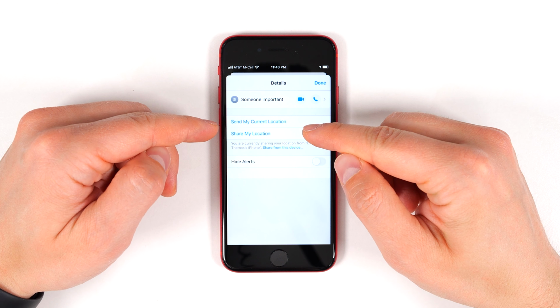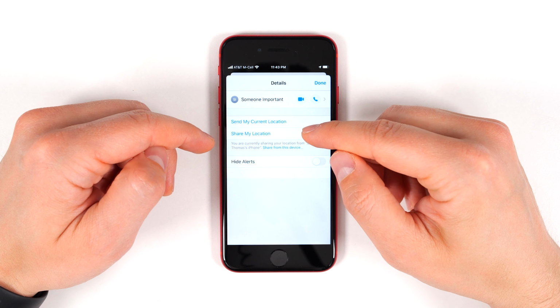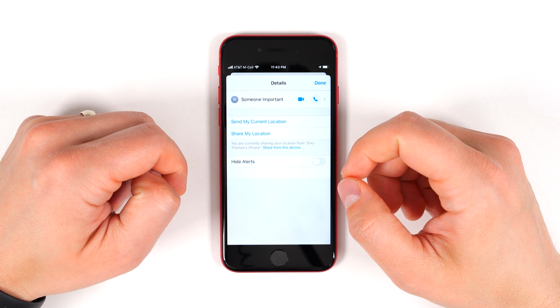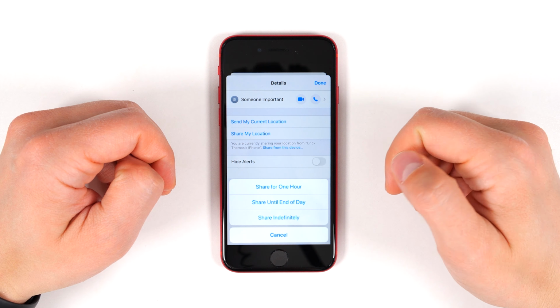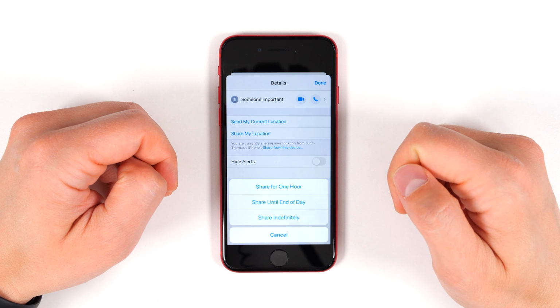The difference between these two is that if you tap Send My Current Location, it will send them where you are in that very moment. But if you tap Share My Location, it will let them see where you are at any given time for a set period of time. So if I tap Share My Location, I can share it for an hour, share it until the end of the day, or share it indefinitely.